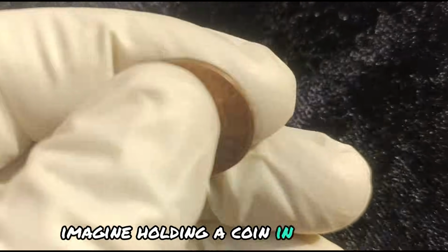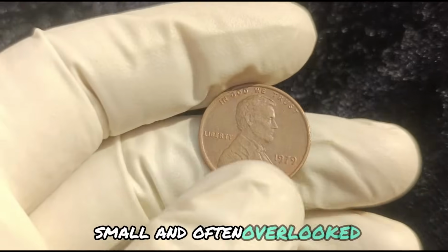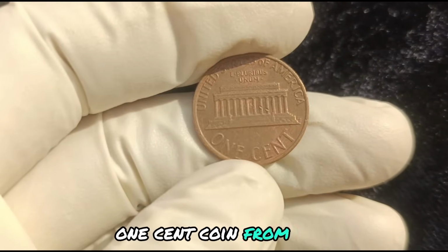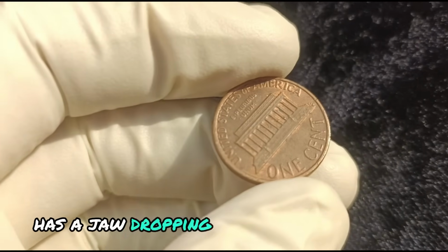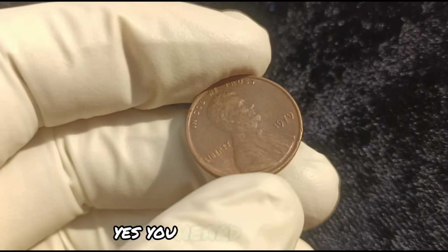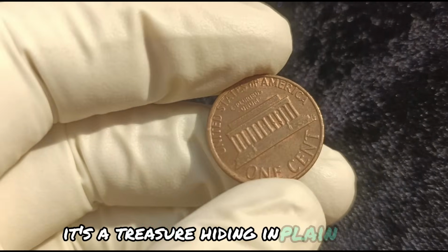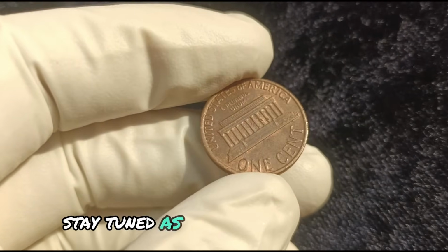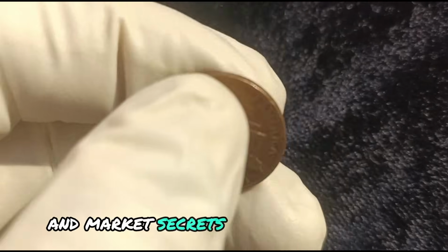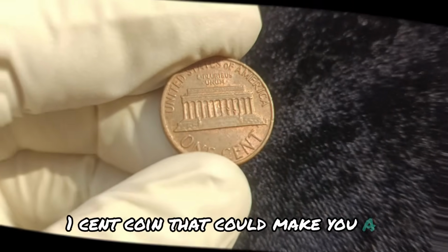Imagine holding a coin in your hand that looks like any other penny, simple, small, and often overlooked. But what if I told you that a seemingly ordinary 1-cent coin from 1979 has a jaw-dropping value of $231 million? Yes, you heard that right. This isn't just any penny, it's a treasure hiding in plain sight. Stay tuned as we dive deep into the fascinating history, rarity, and market secrets of the 1979 United States Mint Mark 1-cent coin that could make you a millionaire.